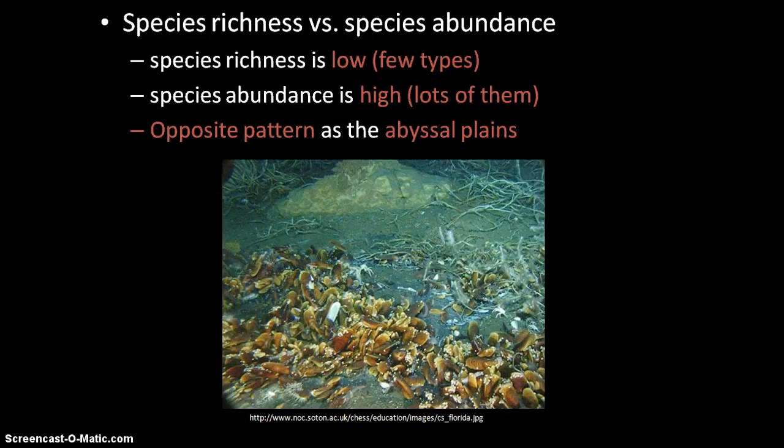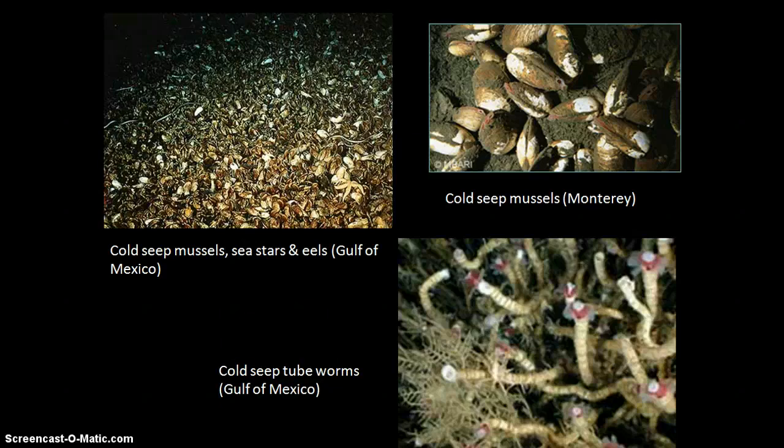Species richness versus species abundance at the cold seep communities. The species richness is low, but the species abundance is high. So there's a few different types of species, but there's a lot of them. This is the opposite pattern that we saw on the abyssal plains. Okay, so the abyssal plains had a high species richness, low abundance. Opposite here. Here's just some pictures of some mussels and stuff that you'll find at cold seeps.